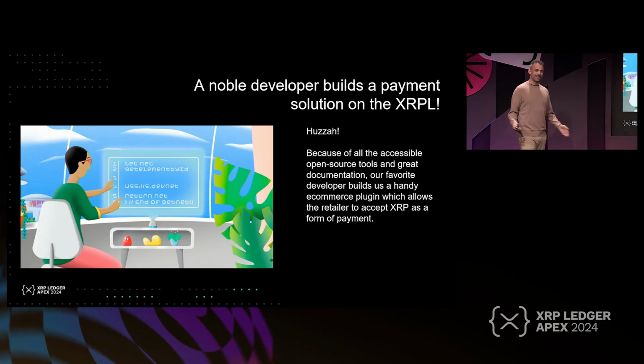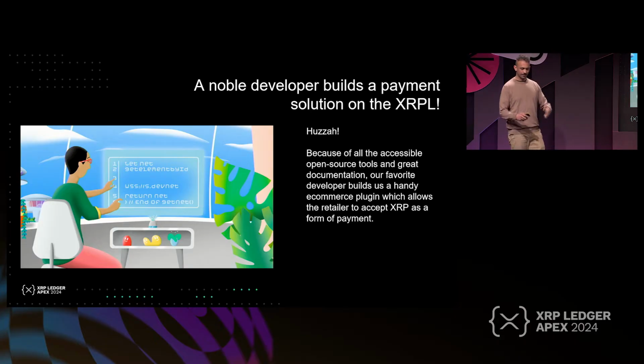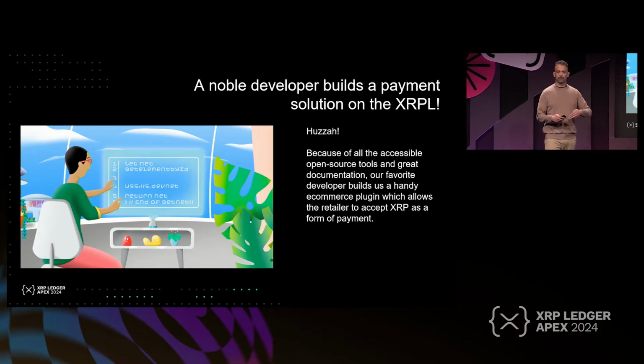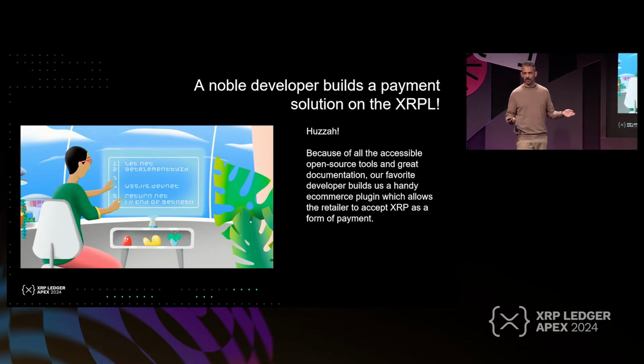These are also illustrations from the XRP Ledger learning portal that I helped create, so it's a parallel there. The idea is, if a developer decides, okay, I'm going to make a payment plugin that's open source, this retailer can now use it to accept XRP as a form of payment on their store, and they have no reason not to add that. If it's open source, free and available, they have no reason not to. What that automatically does is jumpstart this liquidity, this ability to utilize the ledger.